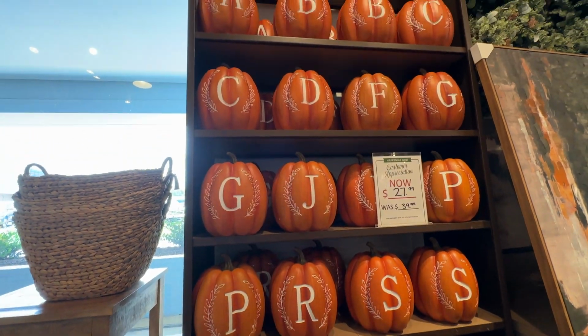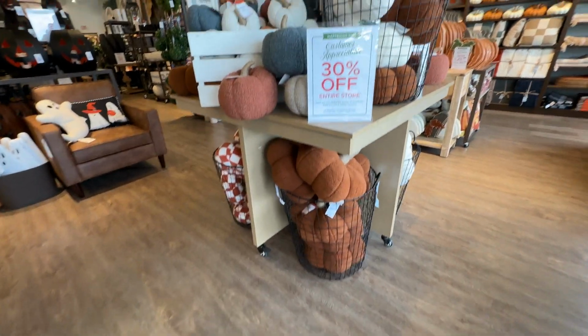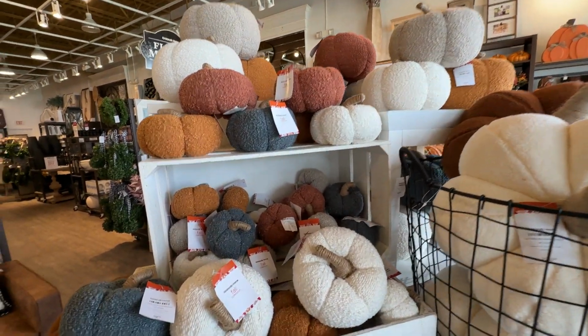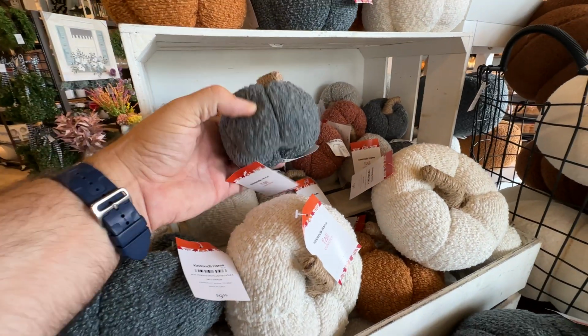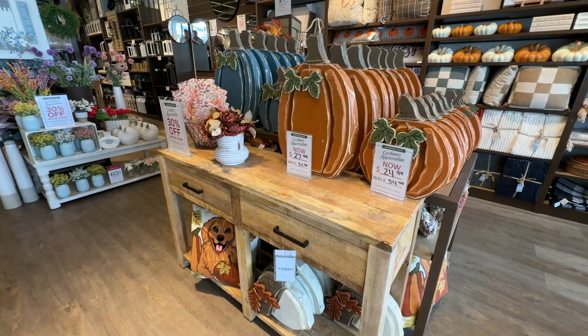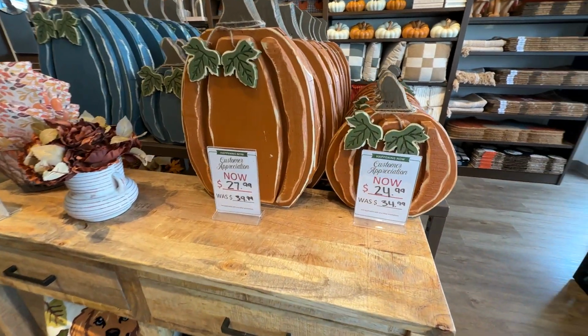Over here, we have a wall full of initial pumpkins. That's not the only wall. We're going to see that again later in a slightly different font. They do have some of these. I'm happy that they're not velvet pumpkins. $5 for this little one, a little bit more for the bigger ones. Not too bad. These are on sale.